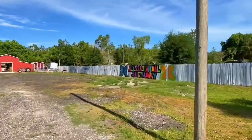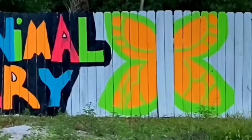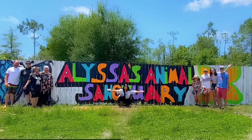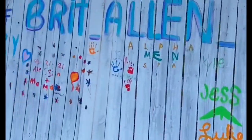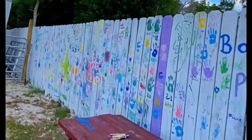You'll pull in through the gates to our parking lot, and when you pull into the parking lot, you'll see my Alyssa's Animal Sanctuary sign. I haven't totally finished it yet. I'm still working on this butterfly, but this one came out pretty beautiful, and this is just an awesome photo op spot where you can take pictures and have a great memory of your time here. Speaking of memories, I have a whole wall of memories where everyone that comes through gets to sign their name so that they can be a part of this place forever.